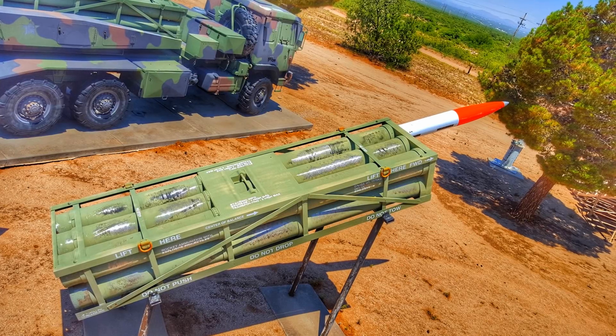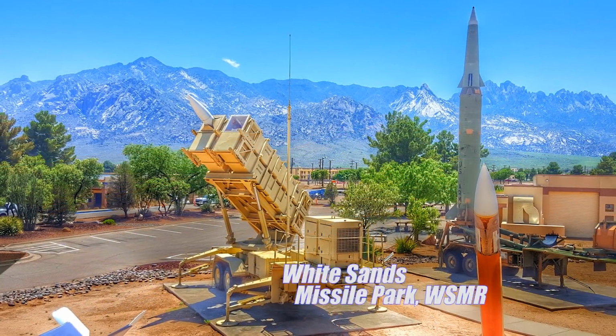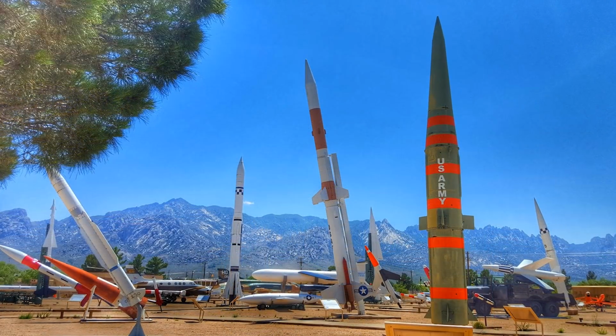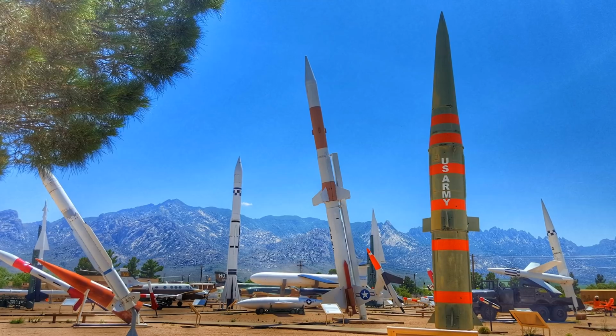So, why have I always found rockets and missiles so interesting, and why would I travel 400 miles one way into White Sands Missile Range in the New Mexico desert just to take a bunch of photographs of old rockets, missiles, ICBMs, and target drones?